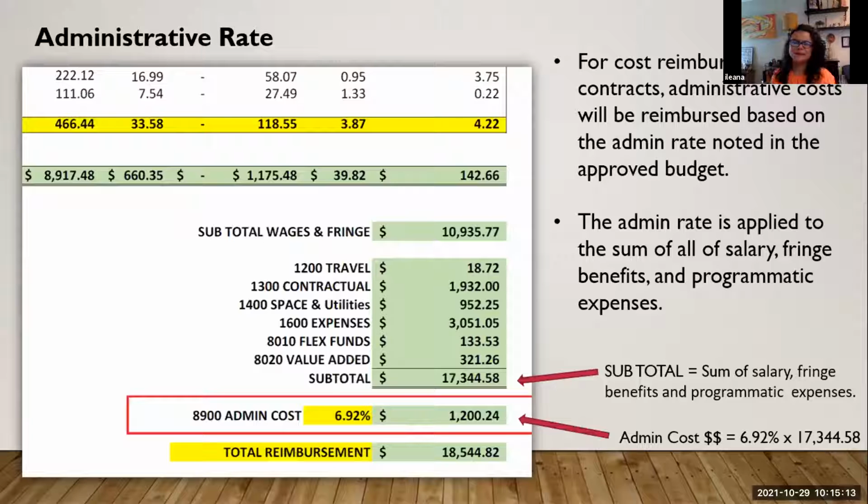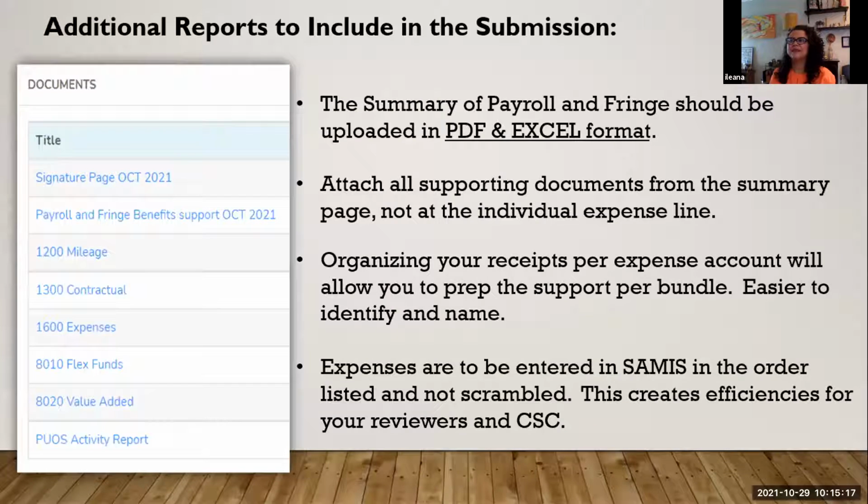Let's talk about some of our additional documents needed in our reimbursement. Starting new, we understand the cost reimbursement environment is very challenging for all of us. For you, I can imagine the amount of work that it takes to put it all together. And you can imagine for us what it takes to review when one agency has 170 pages.